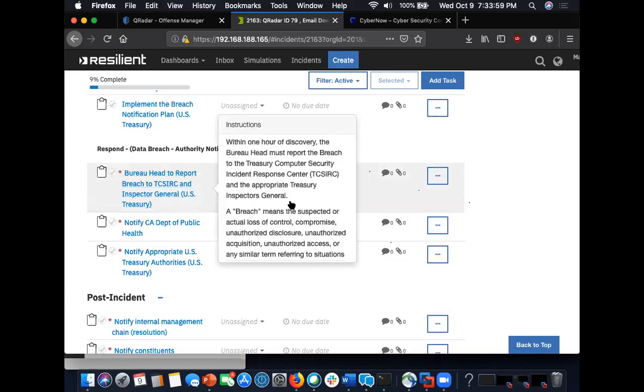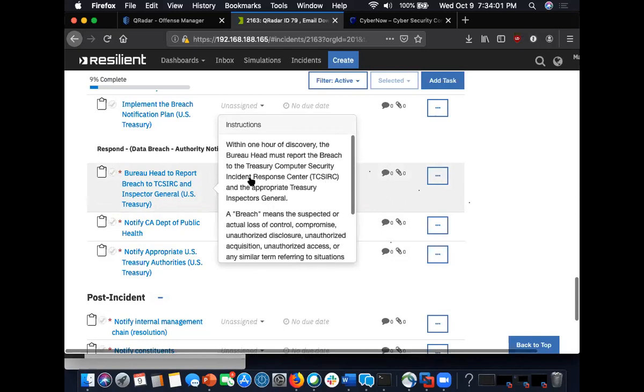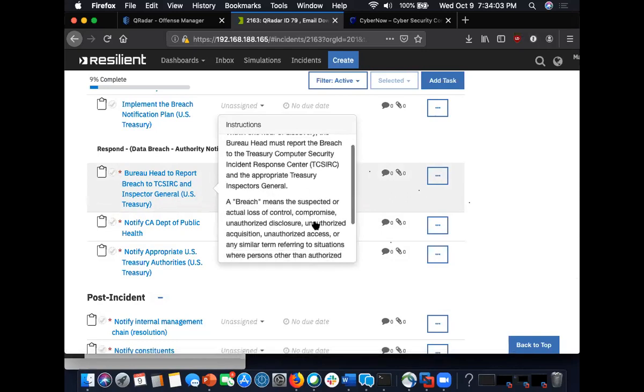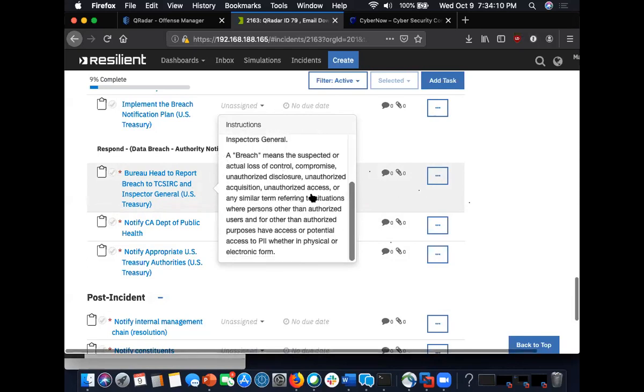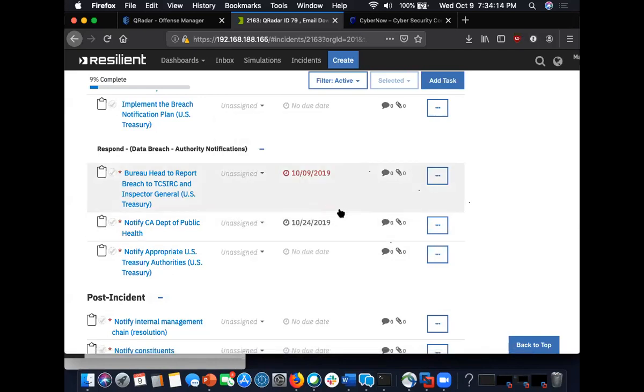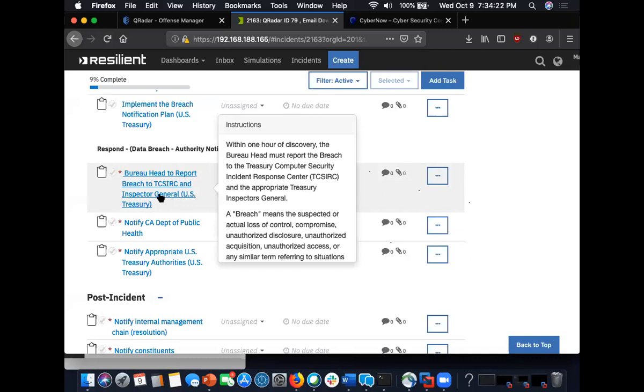I don't think you have to give too much. So actually, then discovered. You actually get here, well, it actually tells you the legal definition. So this is a breach. Whenever you realize that a breach has happened, so loss or suspected loss of actual control. That way, if you're sitting there and saying, under this legal requirement, what is a breach? What is discovered? Well, we help you out there as well with breaking that down.